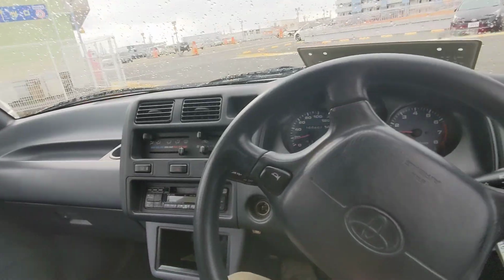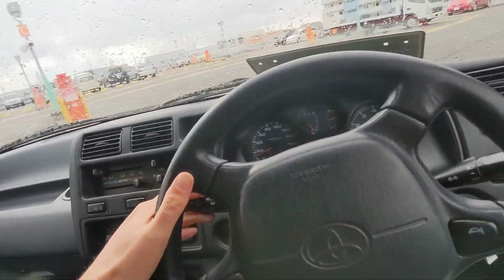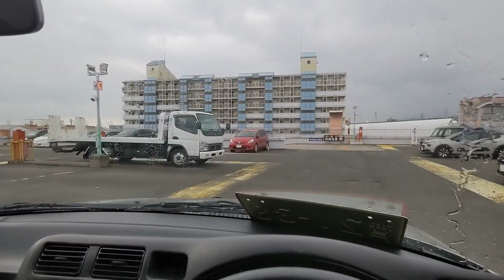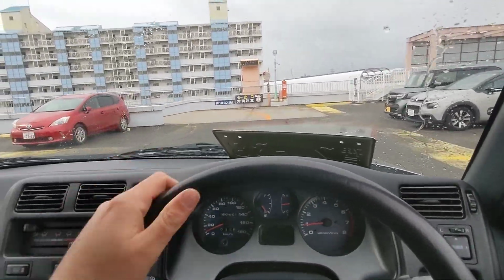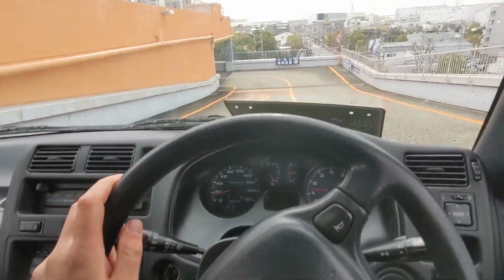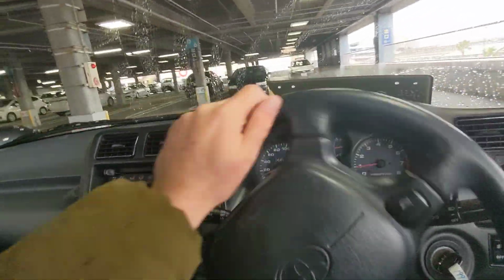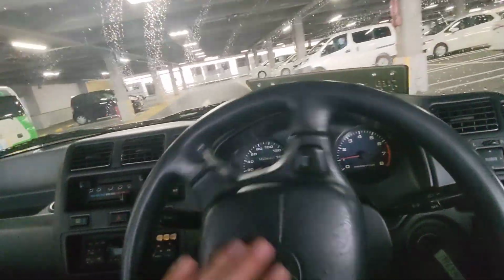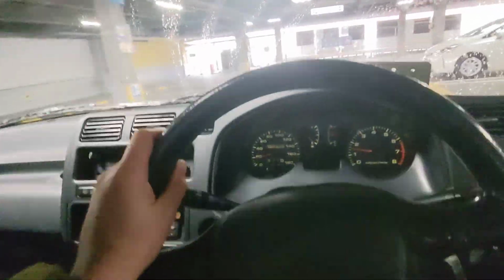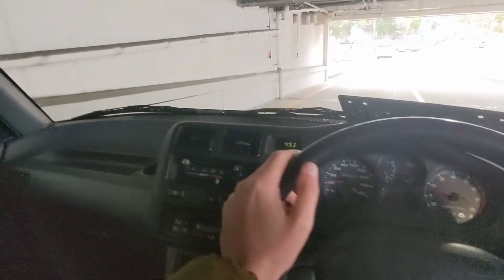So we are back on Super Autobacs' parking lot. Yes, wipers. Wipers are going to need to be replaced. You can't really see it much, but yeah, they're old. Wiper blades. Sticking to second gear. Just a lot easier like that. I just don't have to take my hand off the wheel.